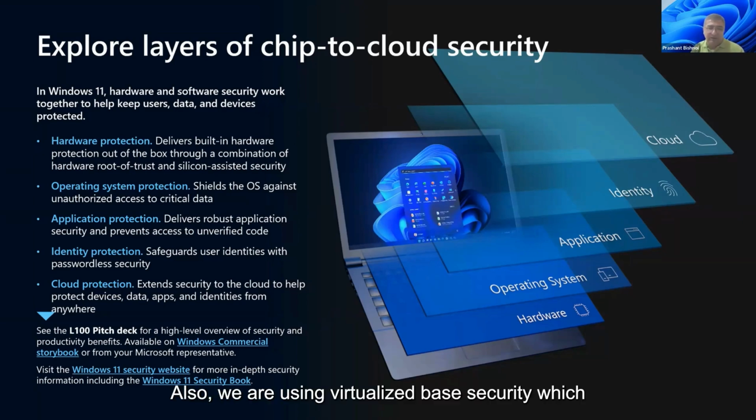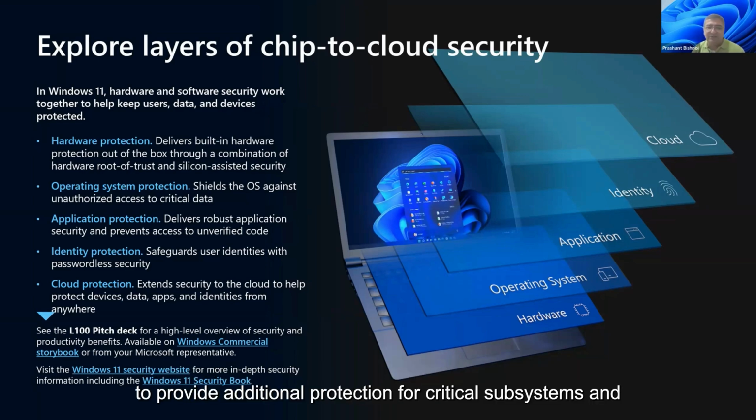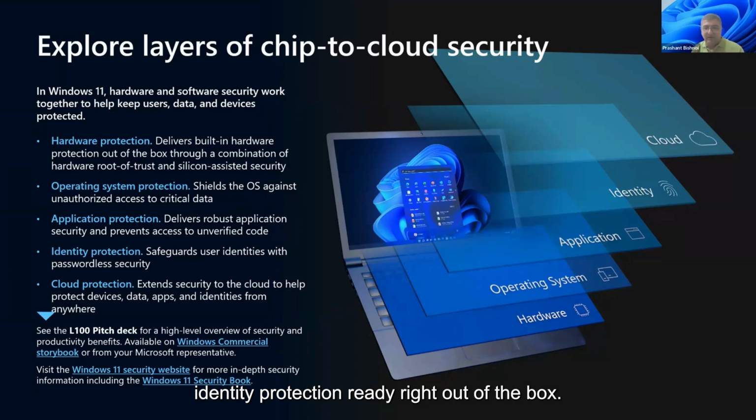Also, we are using virtualization-based security, which leverages virtualization capabilities from the hardware and the hypervisor to provide additional protection for critical subsystems and data. And also, Secured-core PCs are making the modern Windows devices that are coming today the first level of hardware, software, and identity protection, ready right out of the box.